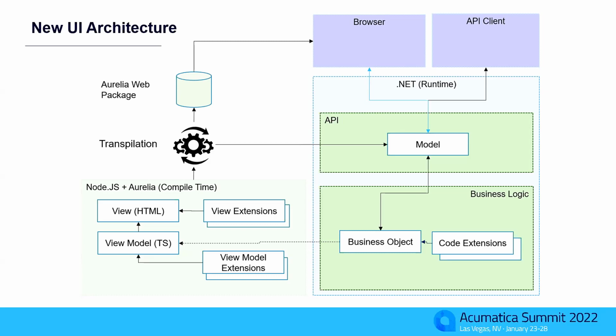So one transformation, and the result of the transpilation, is basically an Aurelia web package that will be loaded into the browser. But at the same time, during the transpilation process, we will extract the information from the view model and provide this information as a description of the business object to the API, as a model of the public API, you can call it the other way, of that particular screen.